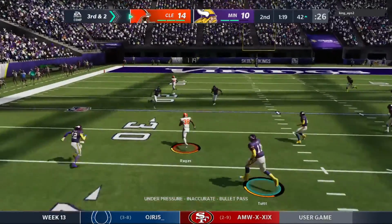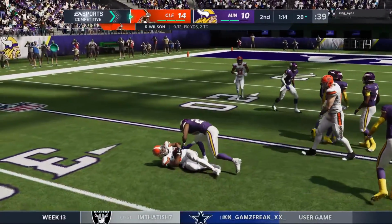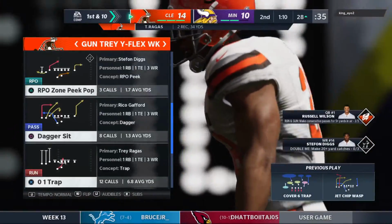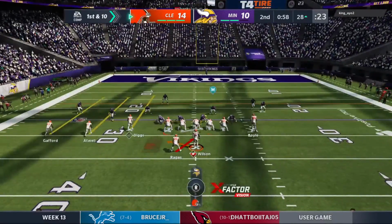Well, they certainly had success throwing the ball in this drive, and not as much running it, as we just saw once again on that last play. Stopped after a very short gain. But I wouldn't abandon the run totally, because otherwise it makes it very, very difficult for the quarterback in that situation.